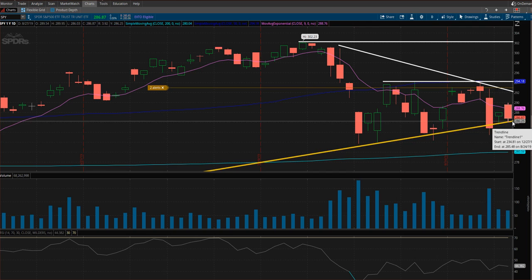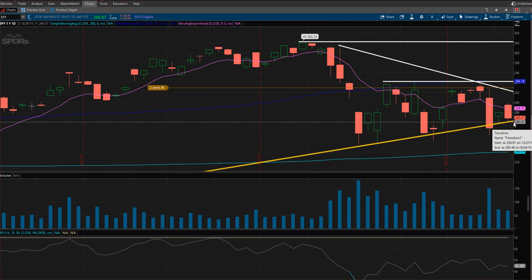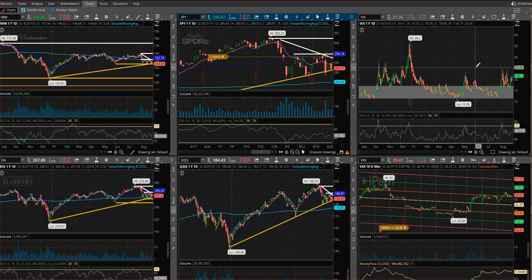resistance. Okay, so as I look to place new trades on, that is really what I'm going to be looking at here in the overall market. Is this trend line acting as resistance, especially if we close below it today? Right, we're gapping down. 286.87 is where we closed yesterday. We are gapping down, so I think that is worth noting.